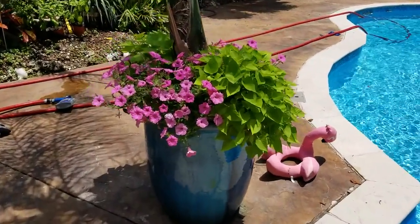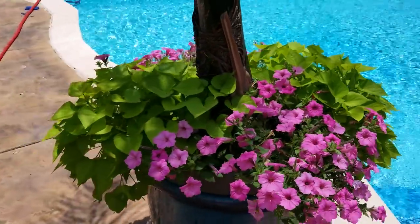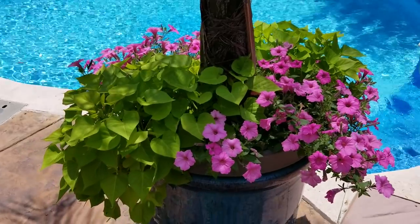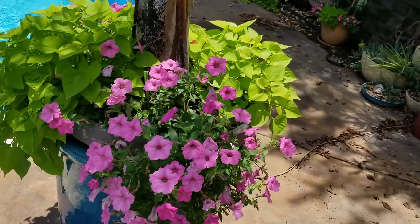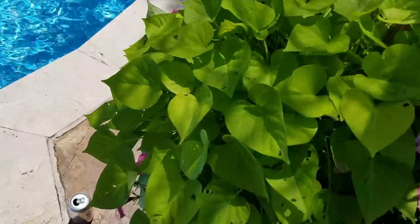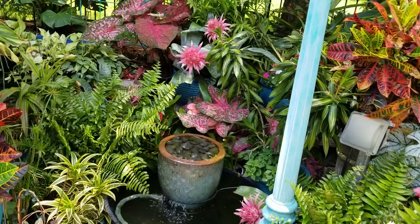It's been 2 weeks since I filmed that garden tour, but we can see the petunias and the sweet potato vines. I feel like those are a lot bigger, right? Don't they look bigger? They look much, much, much bigger. Everything over here looks pretty much the same.